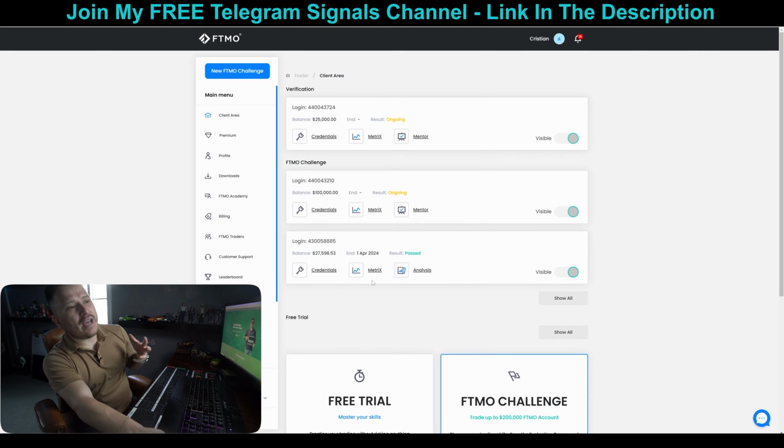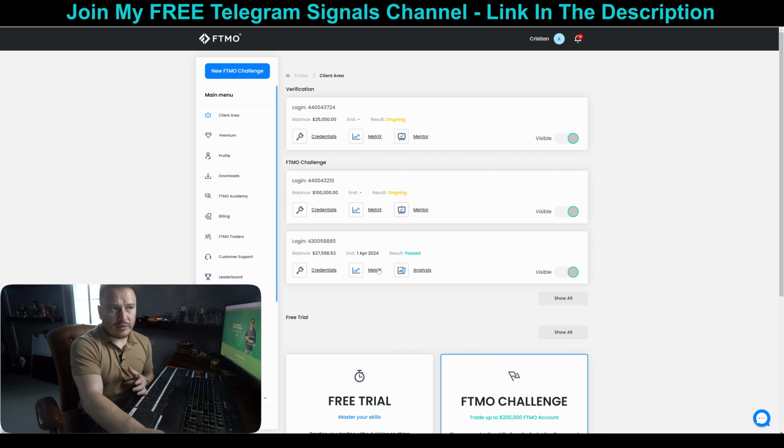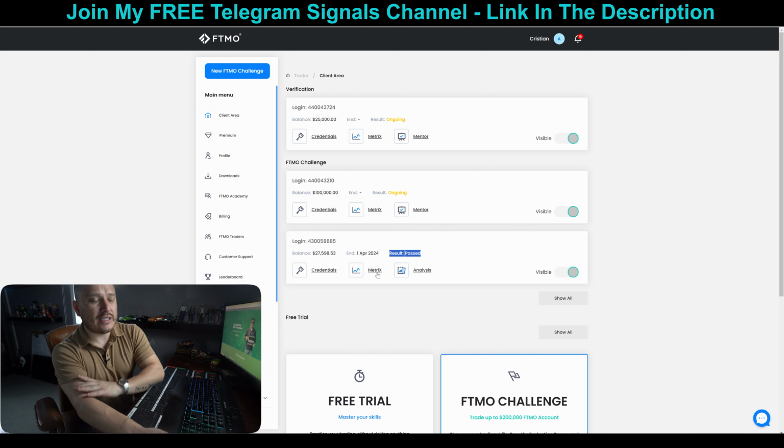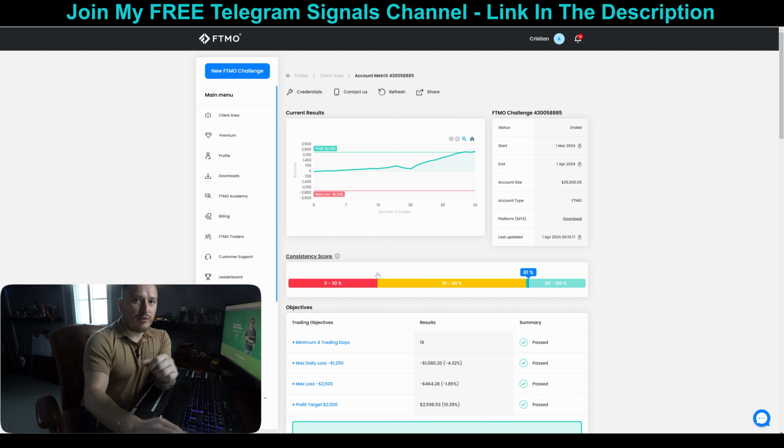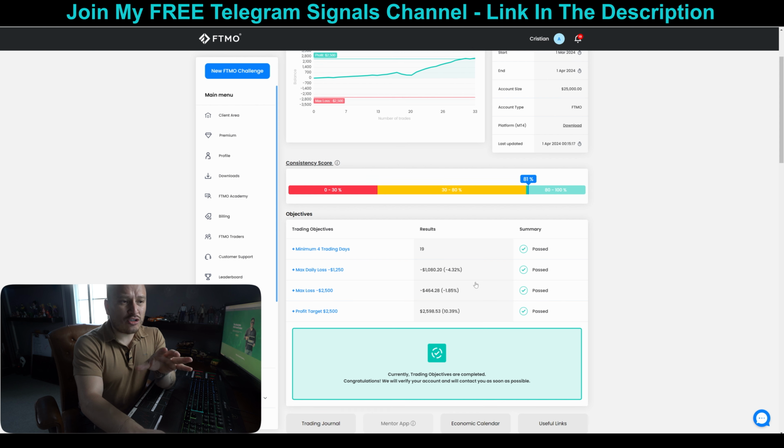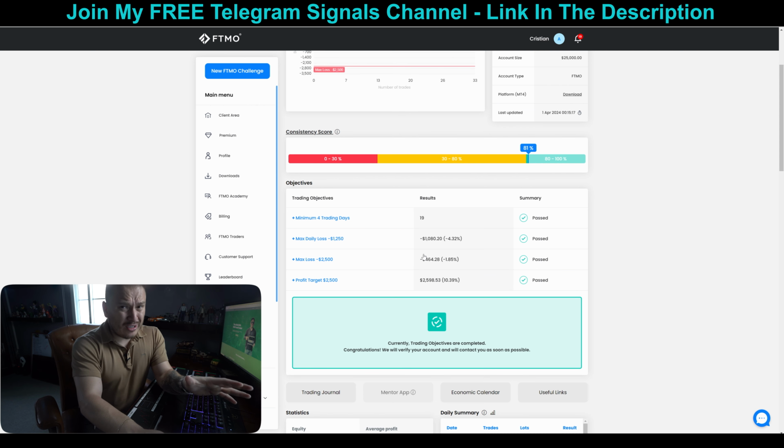All right, so now let's go ahead and analyze my funded account. This is the phase 1 that it says passed already. We're gonna go to the metrics and we're gonna analyze how the Autotrader did on this funded account. It placed trades for 19 days overall.